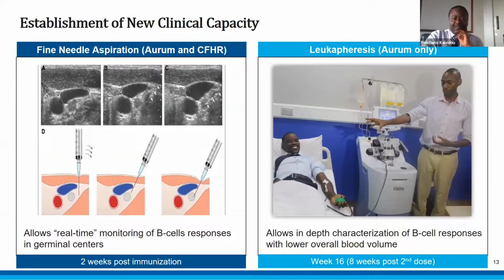I think very important, as has been talked about by the previous speakers, is the capacity that is being built in some of these centers, like the Aurum Institute in South Africa and the Center for Family Health in Kigali, to do real-time B-cell responses by conducting fine needle aspirate techniques, which will be very, very important, but also to perform leukapheresis, which Gail has ably mentioned. I think this will be very important capacity that needs to be built.